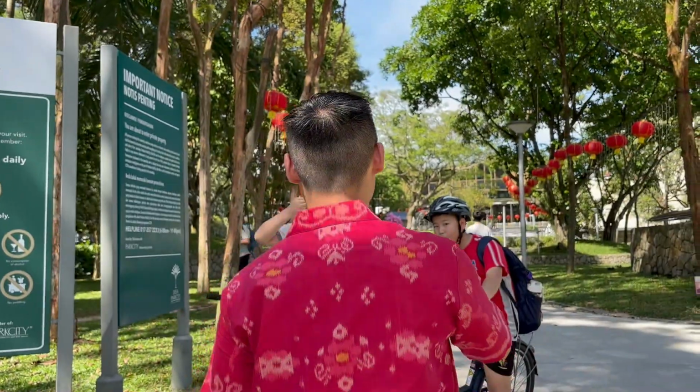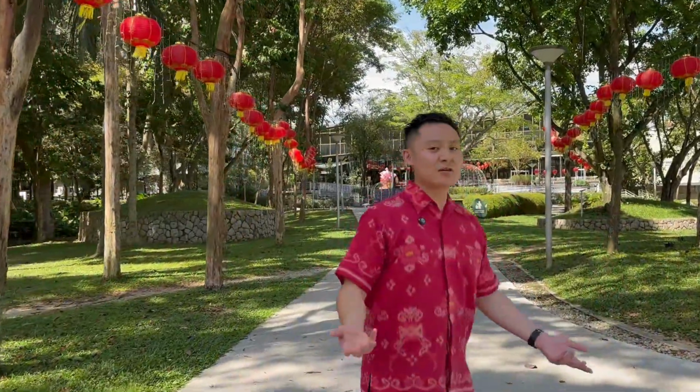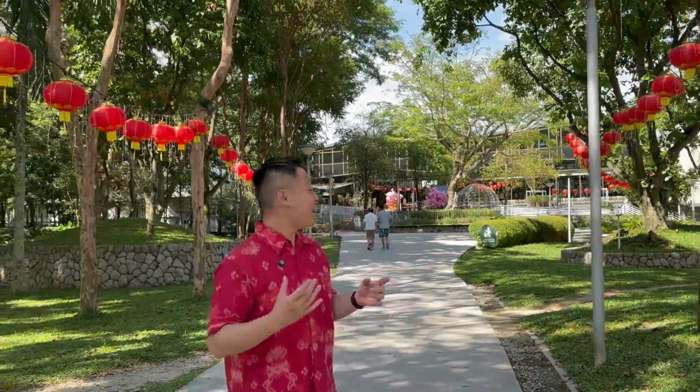We are now at the Desa Park Central Park area. Basically, you can see kids over here enjoying their beautiful ice cream and riding their bicycles. How nice. And of course, because right now it's Chinese New Year time, right, you're going to see obviously Chinese lanterns around the entire development, which is also quite thematic, quite nice. And that's the commercial area where you can actually eat a lot of food lah.